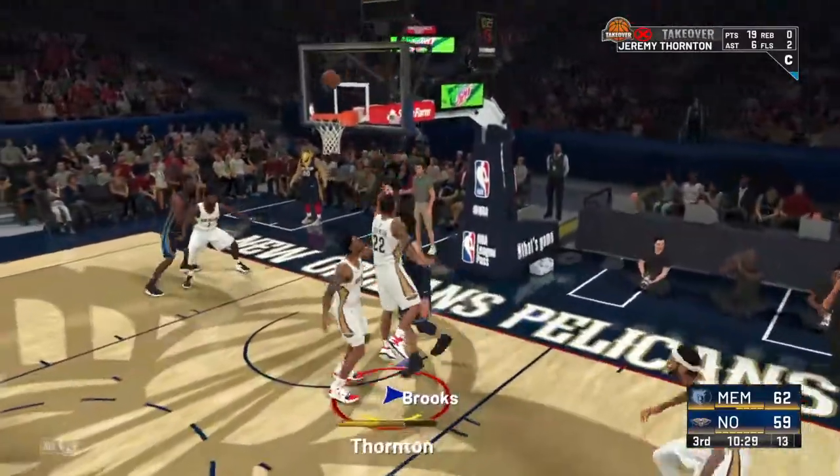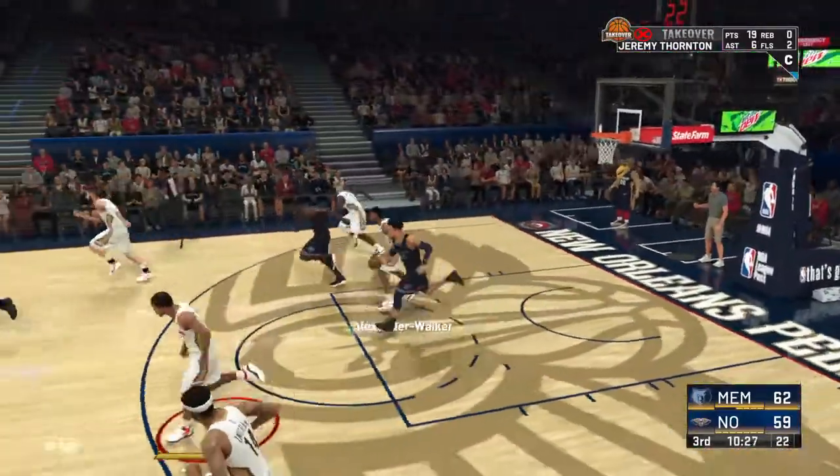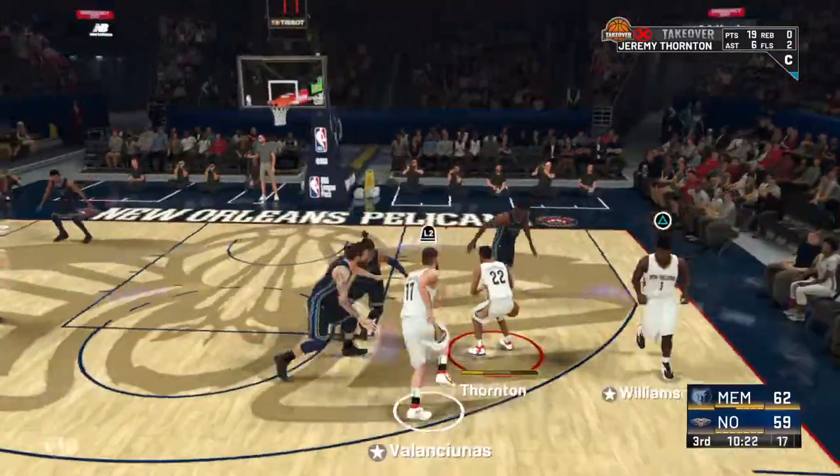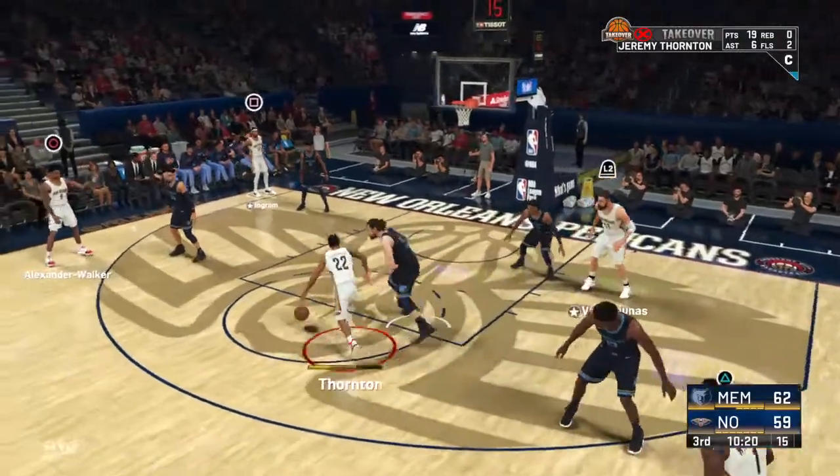Here's Brooks. No good that time. Now New Orleans will take it the other way. At the conclusion of this game, they're off to Washington. They'll face the Wizards, and that'll be the first of a 2-game road trip for them.